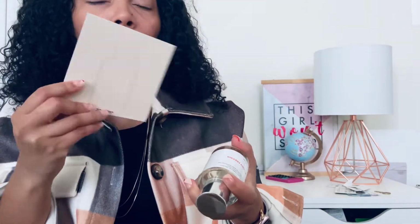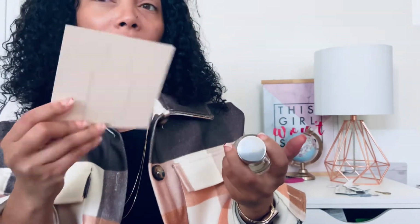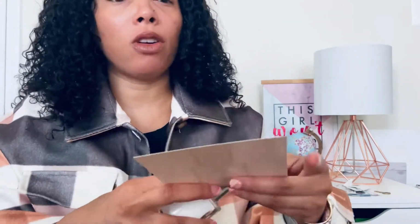But yeah, it's definitely a pretty scent. As it dries down, it gets more peachy, I would say. It's a really pretty scent, don't get me wrong. But do I think it's worth the money? It's up to debate. It's really up to debate.